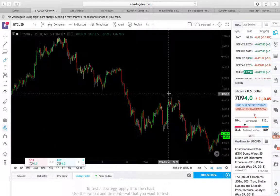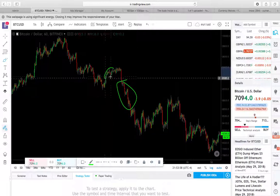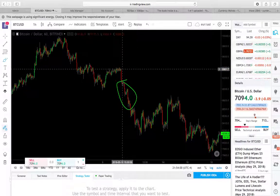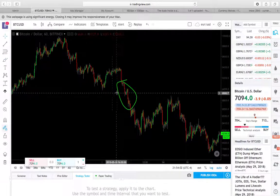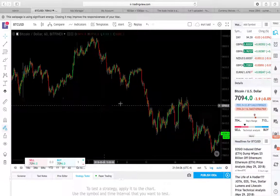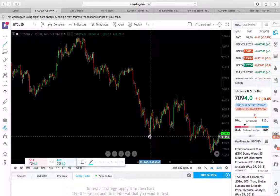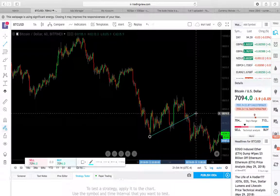Now, mind you, these trades that I took here, they were still running at the time. All right, so I was still in some good profits here. So again, I entered in again. I could have entered in here. I could have entered in here.